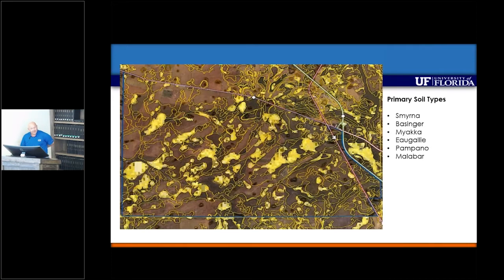There's several different soil types on the DeLuca Preserve. The primary ones are Smyrna, Basinger, Mayaca, Ugali, Pompano, and Malabar. Like I said, there are several other soil types, but those are the primary ones, comprising about 18 to 20,000 acres.